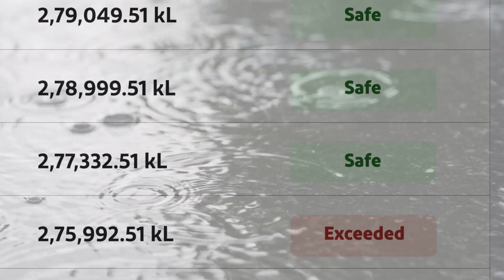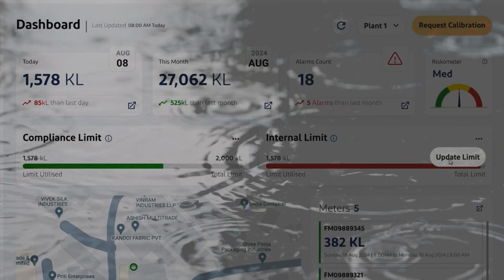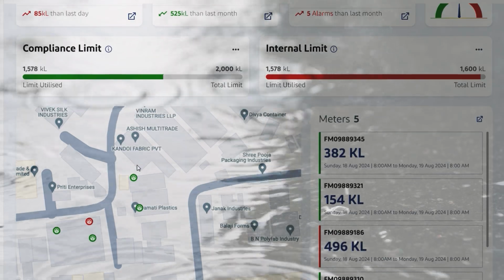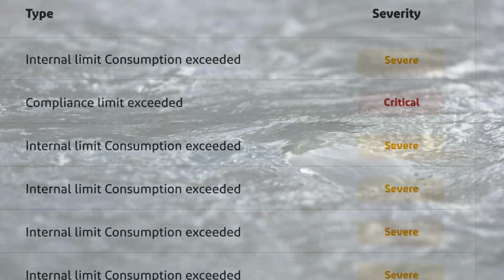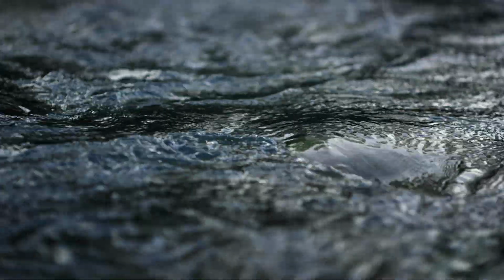Using our data on our dashboard, we showcase that you can put a particular limit. If you have to send only 100 liters of water, you can put that limit, and if your consumption is close to 90 liters, you will get an alarm immediately. Which means you can play around and set your limits, and accordingly the dashboard offers a comprehensive risk management tool.